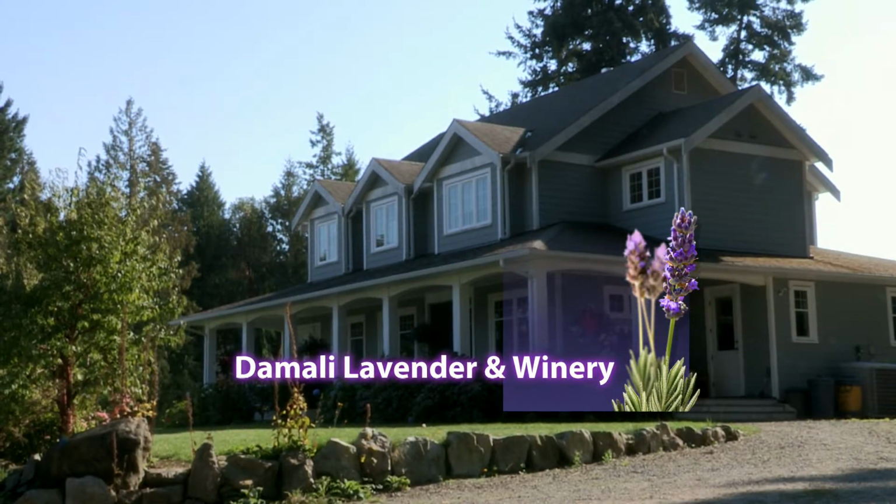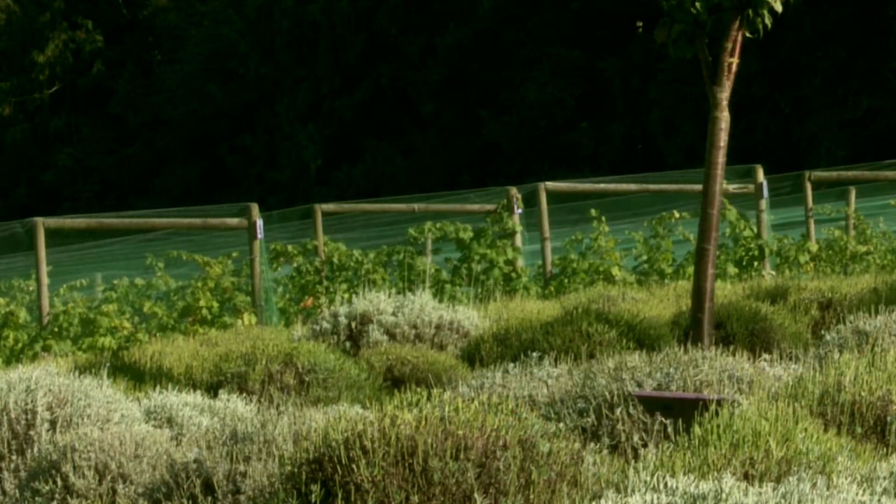We incorporate our lavender in most of our wines, not all of them, but most of them. So which one is the most popular? The rhubarb with lavender is by far the most popular. It outsells everything 2 to 1.